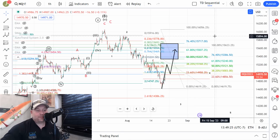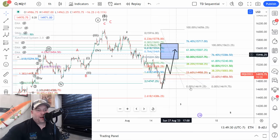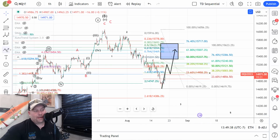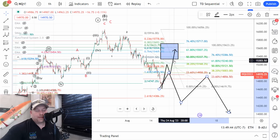So for the bears, pretty simple. They need to keep it under 15,121.50 and push down. For the bulls, they want to get up into this blue box or higher and then down in a C wave to complete that move down. So just like on the ES, it's kind of a race. The bears are trying to complete this 3, 4, 5 pattern down before the bulls can break the pivot.